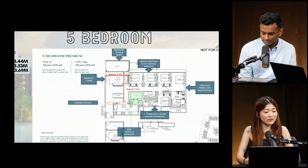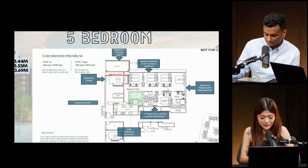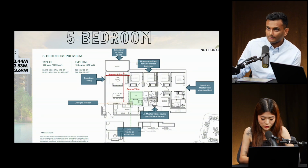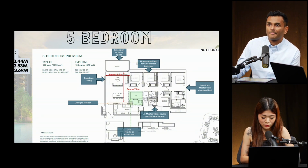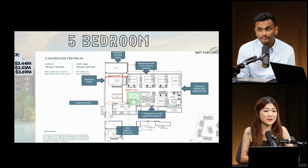Okay, so now coming to the 5-bedroom, this is the last one for our Parktown Residences. Your master, of course, is an ensuite bedroom, and then you also have your junior master, and you have your 3 other bedrooms that are going to be using bathroom 3. So this is something that you might have to take into account. All 3 bedroom users are using the same toilet.